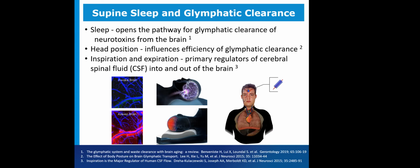And there also was some research in this that showed that the inspiration and expiration were the primary regulators of the cerebral spinal fluid movement in and out of the brain. Now, many years ago, back in 2009, 2010, I had developed an algorithm for using forehead venous pressure as a measure of respiratory effort. And we also saw that that signal would be affected. It wouldn't be nearly as strong in the supine position. So we know that gravity was playing a role in this.